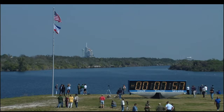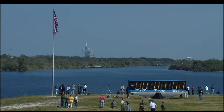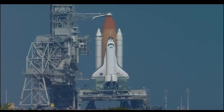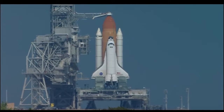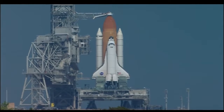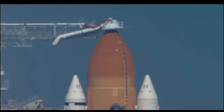GLS is go for ET, LO2, pressure Z. PLT, OTC, clear caution and warning memory, verify no unexpected errors. PLT, welcome. Clearing of the caution and warning system is complete.